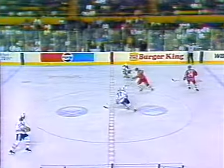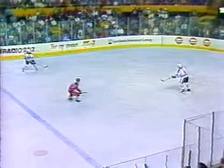We're down to 5 minutes remaining in the third period. The score is tied at 5. Remember, if it ends in a tie, the Soviets would win the Sports Channel America Friendship Cup.